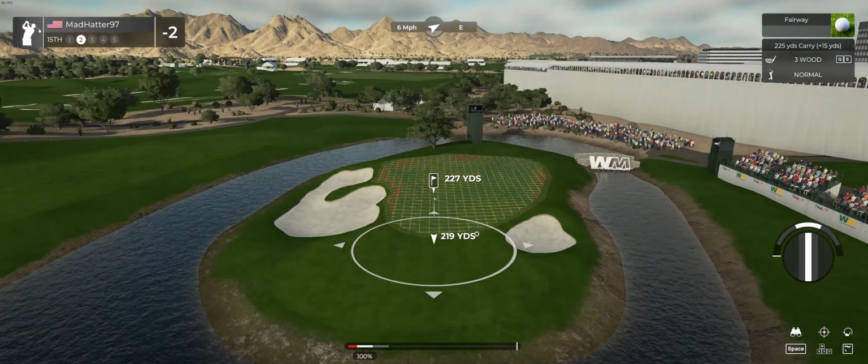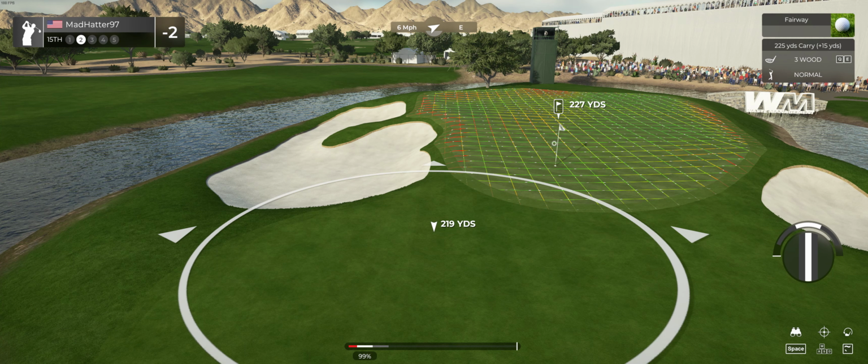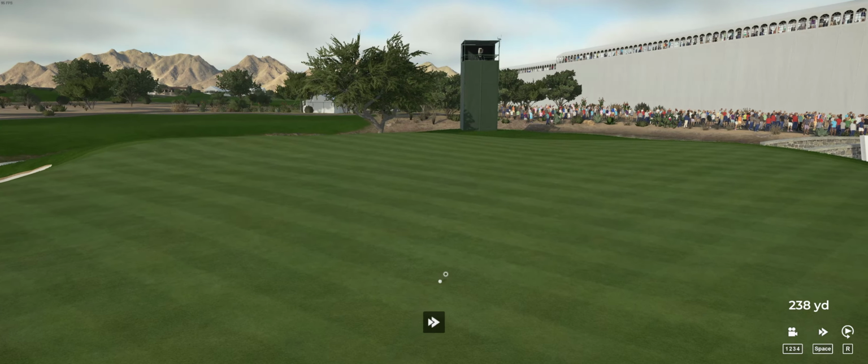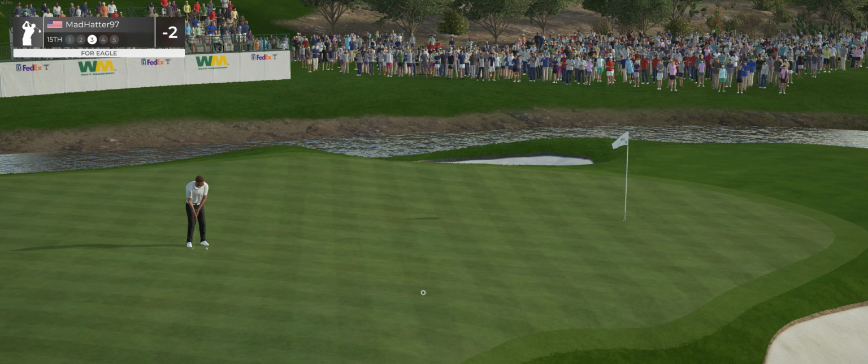Okay. So, we got the 3 wood, sorry. So, we want to be about right over here. Let's try and see if we can do something like this. Let's just move it up a little bit. I want to give it a little bit more power because I didn't want to get stuck on that edge there. Look at you go. On the green in regulation, putting for eagle here. Good stuff. This ball's a long way from home. Downhill. Help it get there.